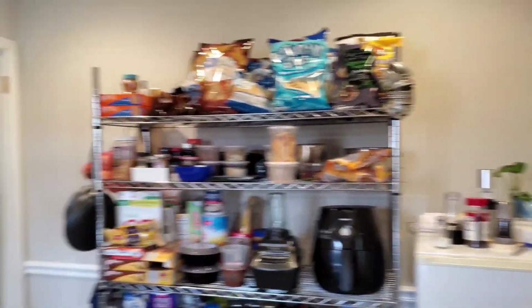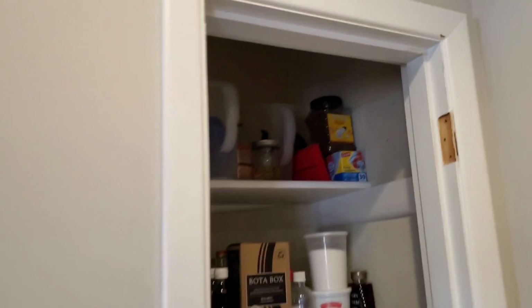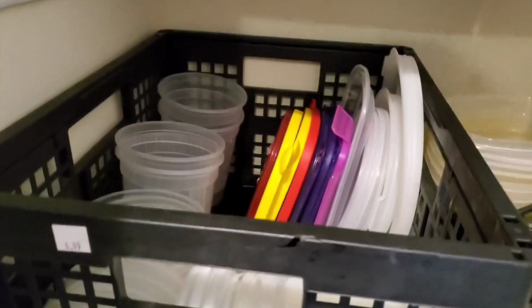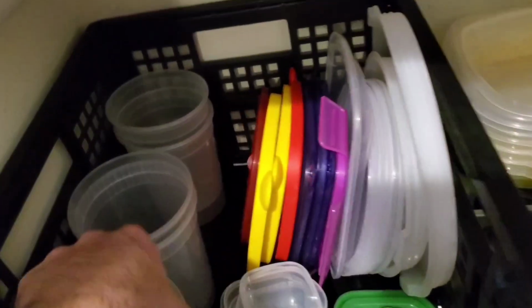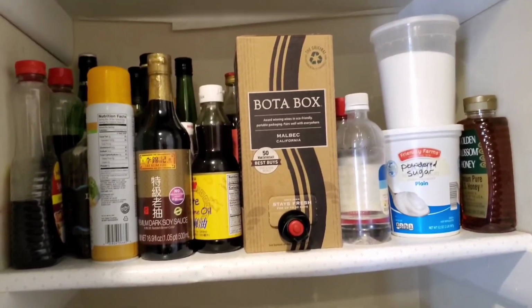The closest thing we had to a pantry when we bought this house is this stupid thing. And for us, that is not a pantry at all. That is a joke. So we obviously have it filled with stuff, though. So all our Tupperwares, look how compressed that is. Just tons of these bad boys. We made the most of this space that we could, but most of our stuff was not able to be stored here.